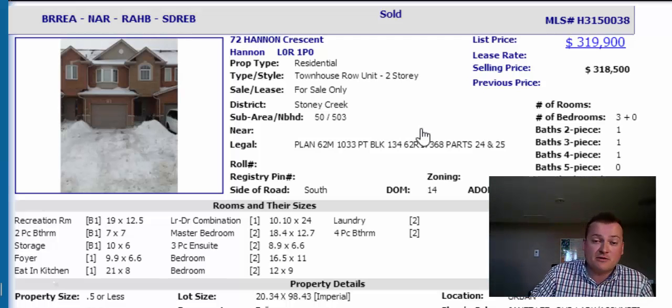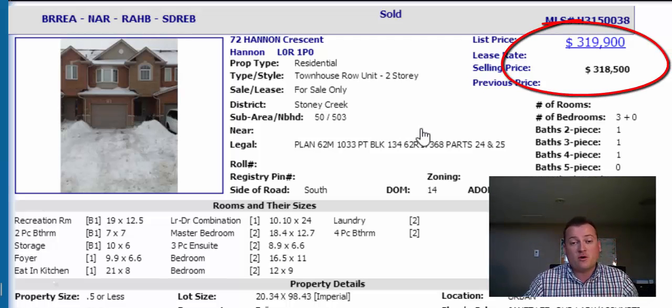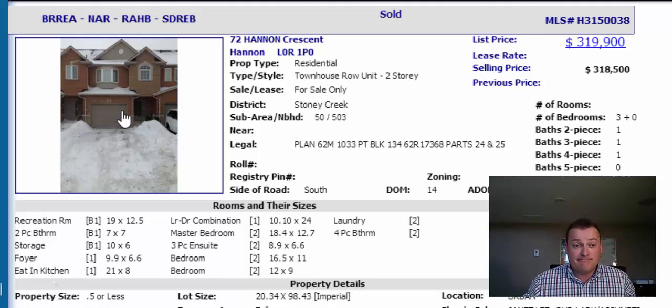72 Hannon Crescent. This was the first sale of the year. It was 14 days on the market. It sold just under asking at $318,500. It only has one picture, so this is as good as it gets. It's probably the 2-story unit. It's going to be about 1,600 square feet. Living room, dining room combination. It'll be a nice house inside.